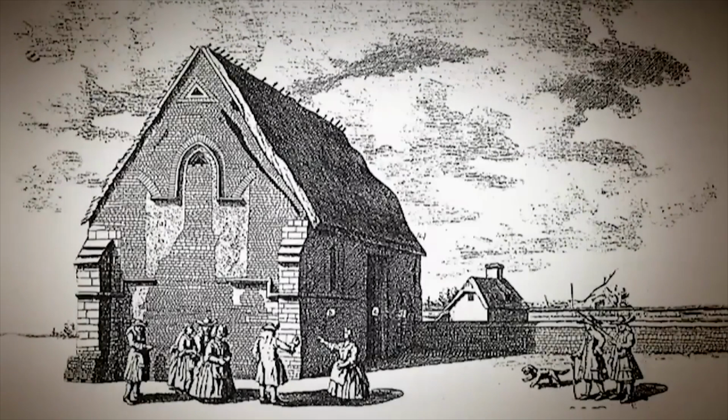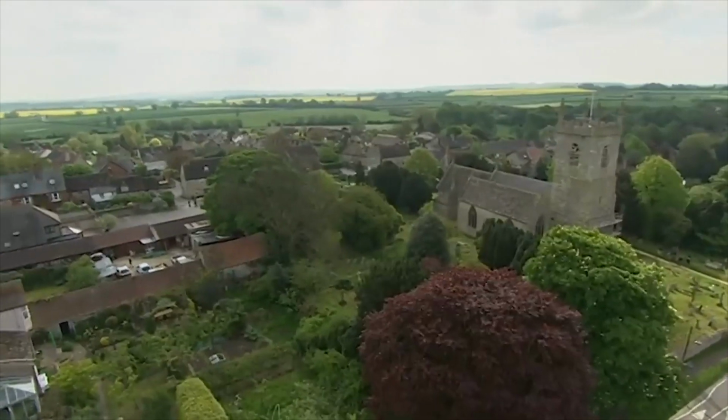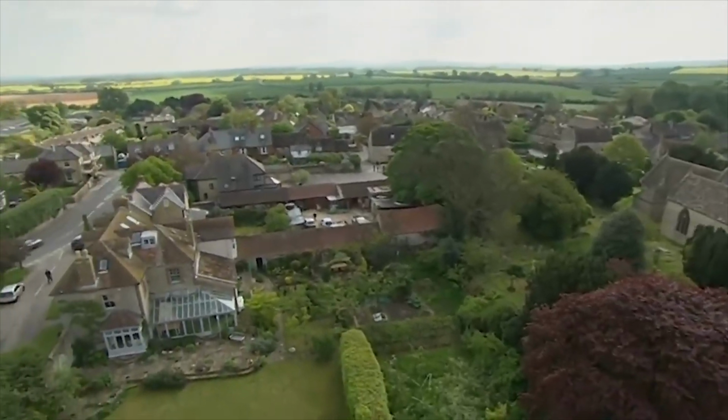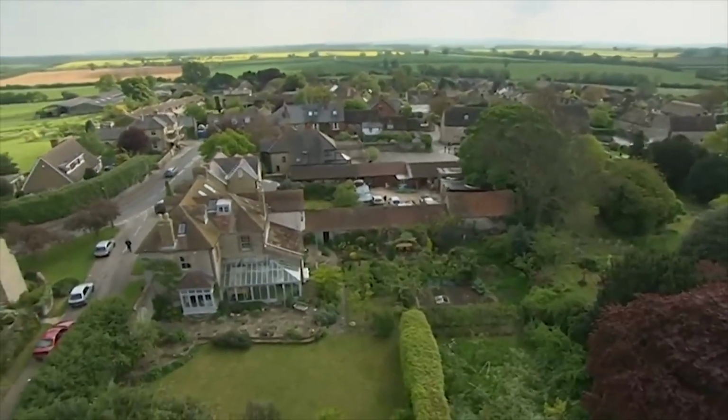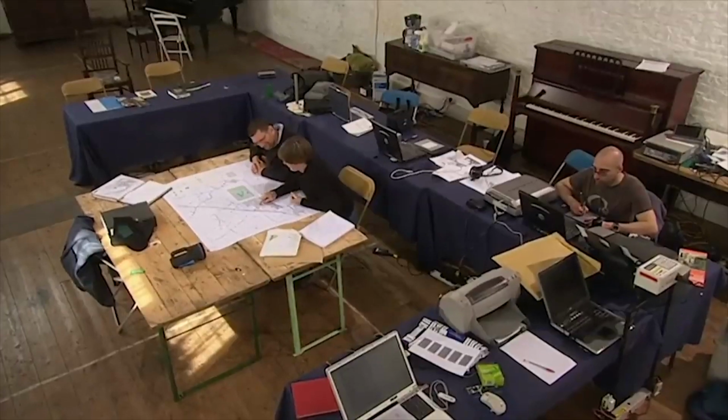So, to begin with, we're going to have a go at finding this medieval stone chapel, built in honour of Edward the Confessor. And this illustration by antiquarian Thomas Hearn is the only clue we have to what it actually looked like. Helpfully, Hearn tells us that it was situated to the north of the church, which probably means that it's now buried under one of these gardens.